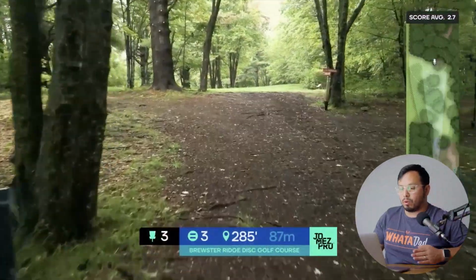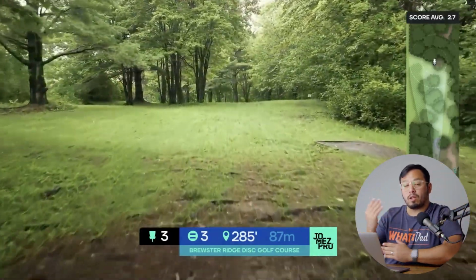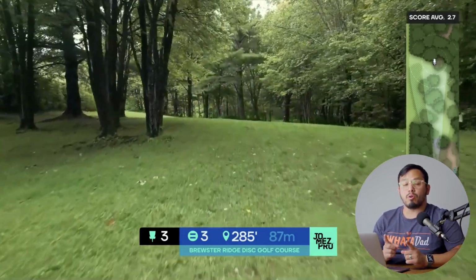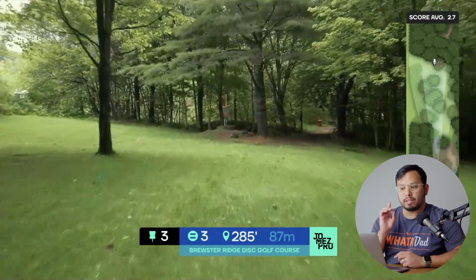So with this hole, for example, it's uphill. It's kind of far for the ladies, so a lot of them are actually throwing distance drivers. Well, Kristin throws a fairway driver, an understable fairway driver at that. And it is not because she throws significantly farther than these women. I think she throws farther than Owen and Paige, but I don't think she throws farther than Missy. Missy Gannon can throw pretty dang far.